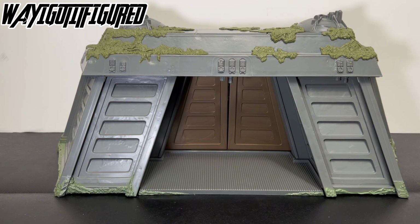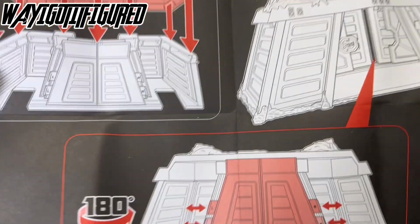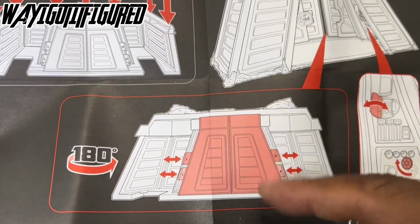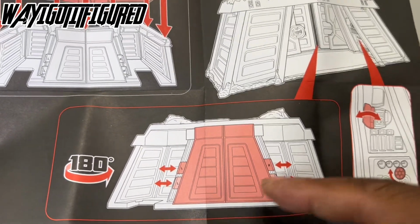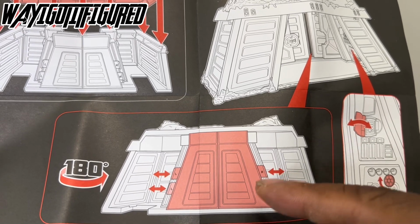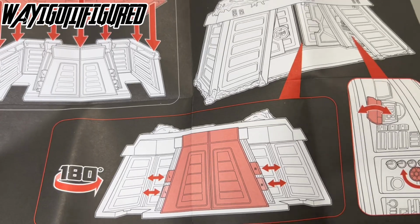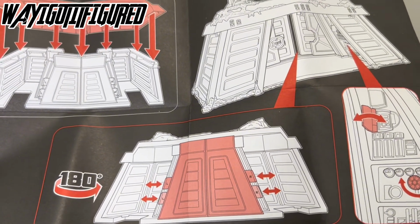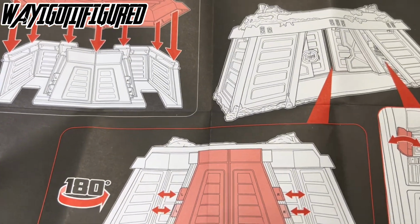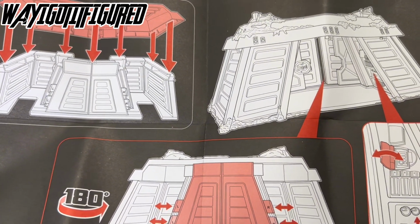You do have a couple of little things you can do. So the doors, which this is showing it from the back, but the doors slide open, and it looks like you've got some controls here, but we'll get into that in a sec. Yeah, there you go.